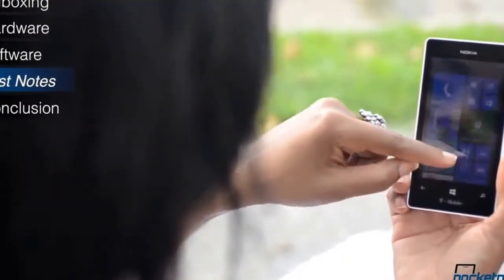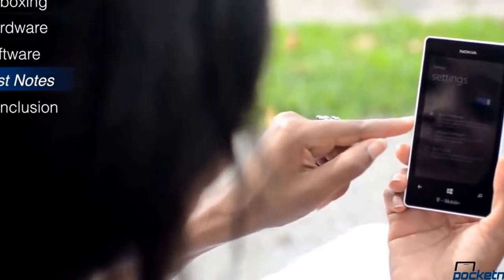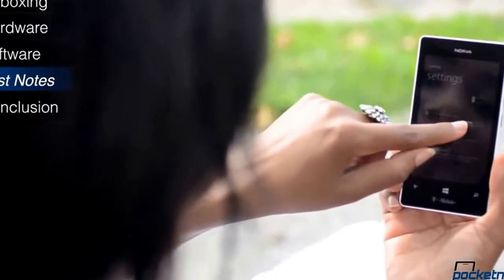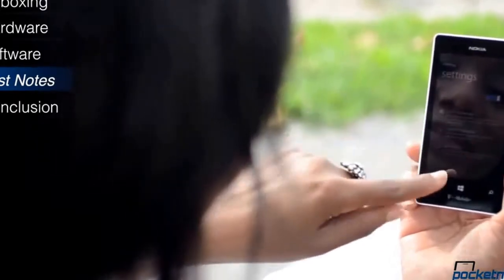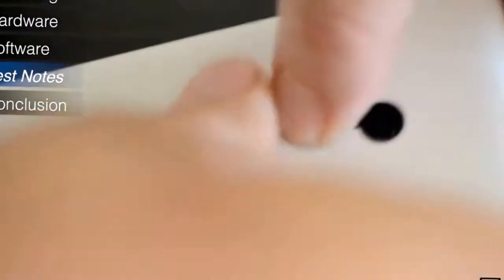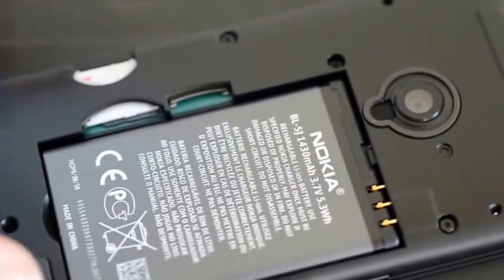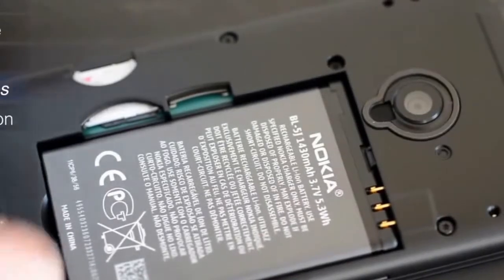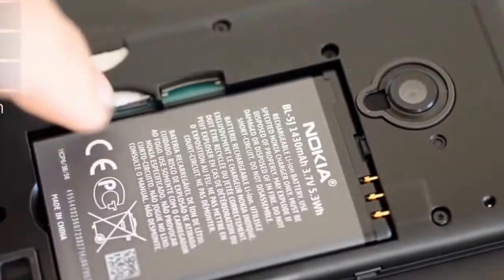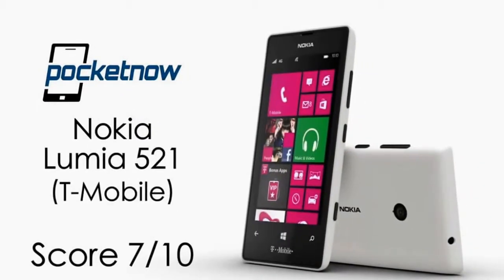In terms of battery life, the Lumia 521 does quite well with average use. It's certainly enough for a day, and the device doesn't have any terribly power-hungry features like a high-resolution screen or image stabilization. The key thing here is that the Lumia 521 has a removable BL5J battery, which is pretty common in older Nokia phones. You can get another one for about $4 and swap it whenever you want. Our final rating is going to be a 7 out of 10.